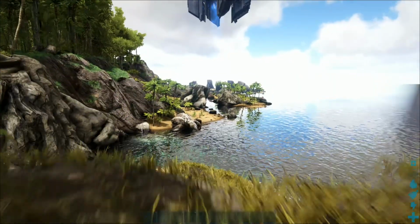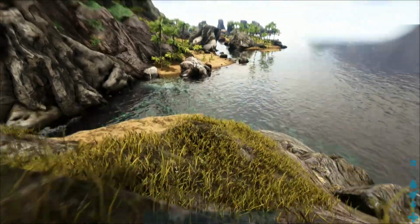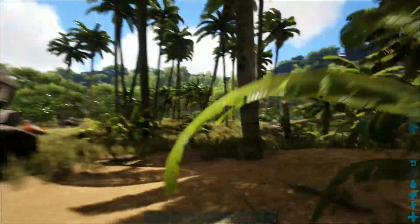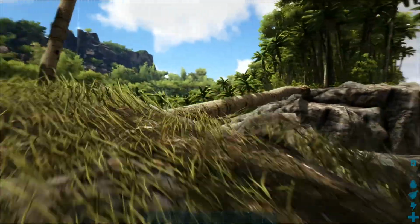Yeah, I mean, it's just a better looking game. So yeah, the textures and everything are amazing. All right, which is not bad. I mean, it's still playable. Anything above 30 FPS is of course playable. So yes.